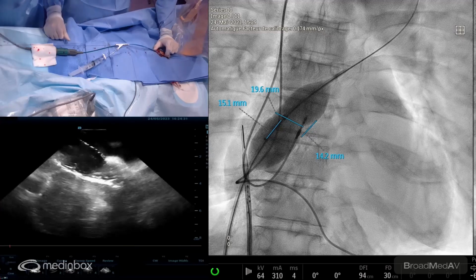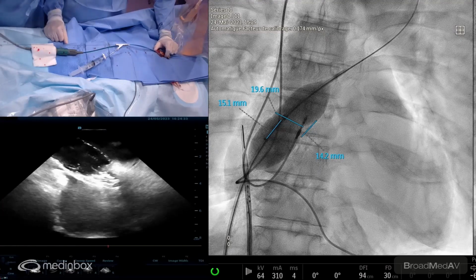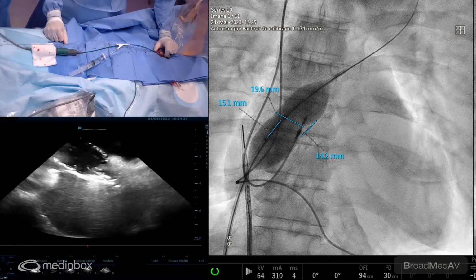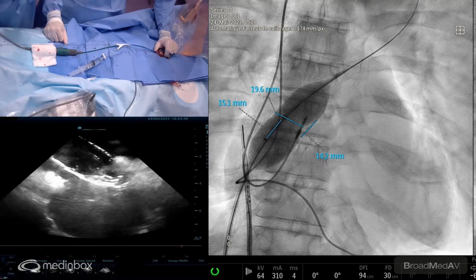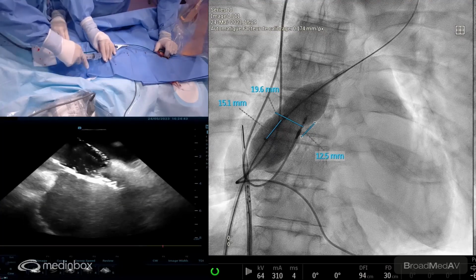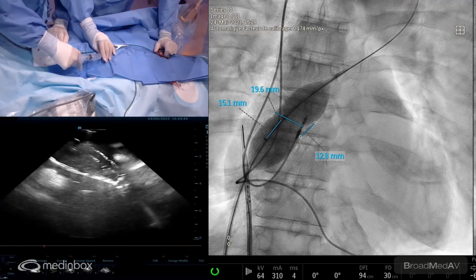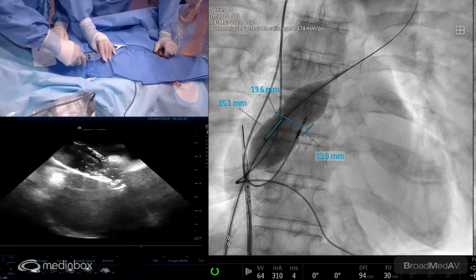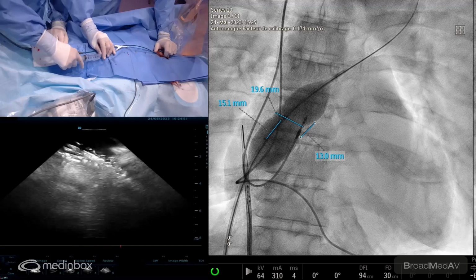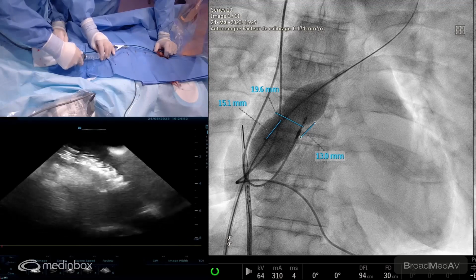So I will change the plan here. Instead of closing with a PFO occluder with two discs and one pin in between, I will use a device to stent the defect, so an atrial septal occluder. I think the sizing balloon is 20, so I would probably go with a 20 millimeter ASD occluder.